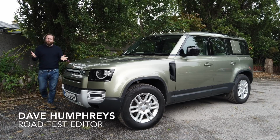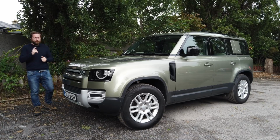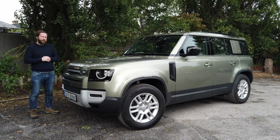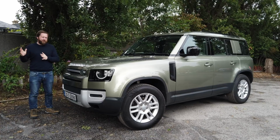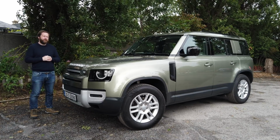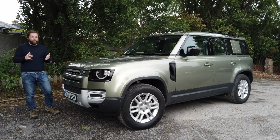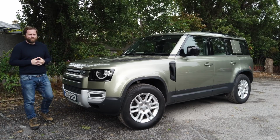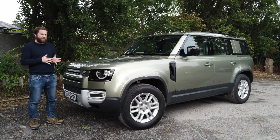Here is the new Land Rover Defender, and I say new because this really is a brand new Land Rover Defender. Although the model was around for 70 years, it only ever really evolved into different things, and right up until the very end it really was a pretty basic machine and it showed its age. This is very, very different.